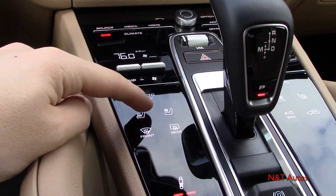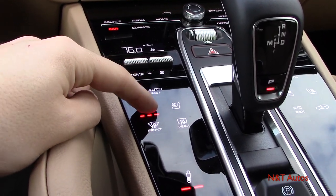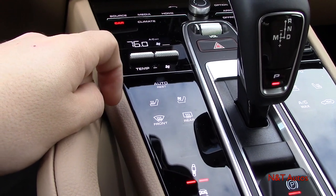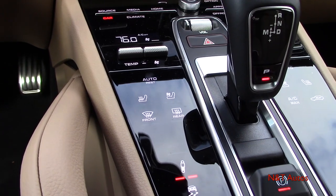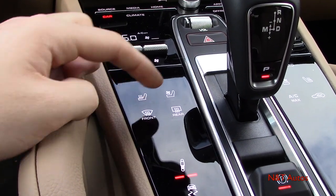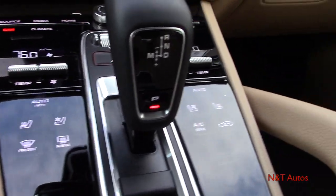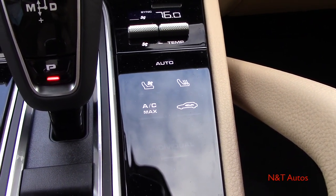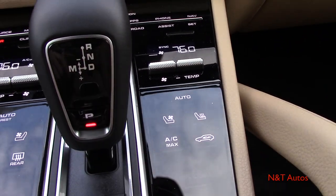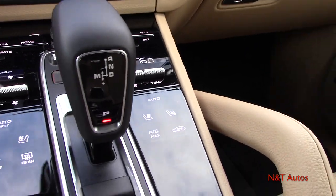We also have our seat controls, so our three-way heated and cooled seats for both the front passengers. We of course have our front and rear defrost, and to the other side we have our AC Max recirculating, and then also the passenger seat controls.